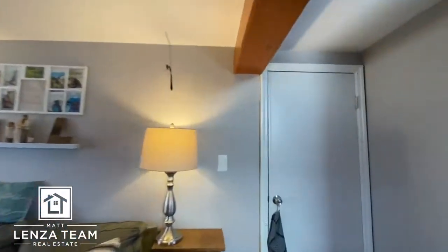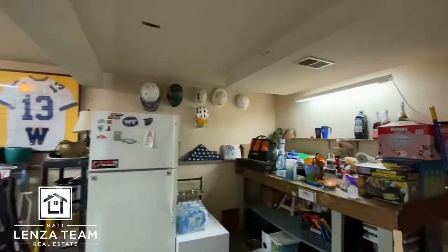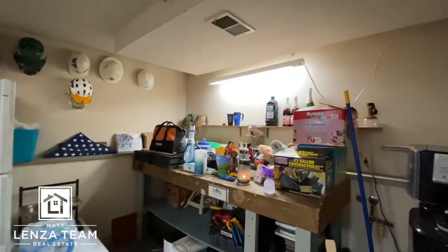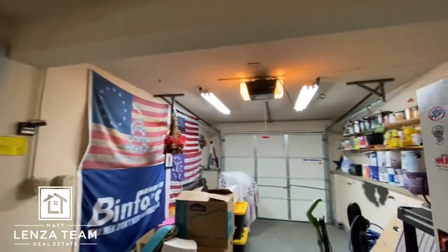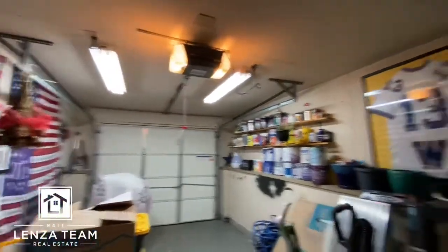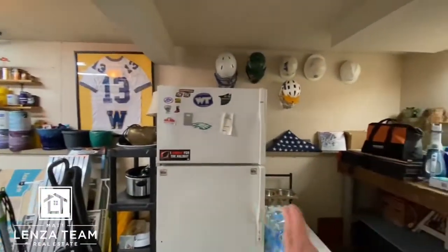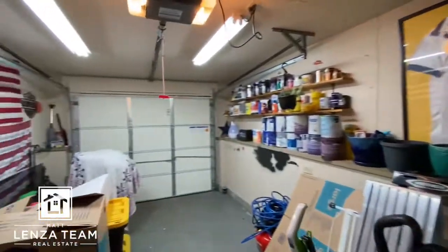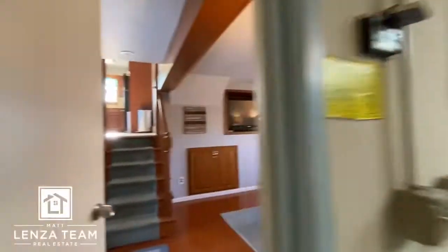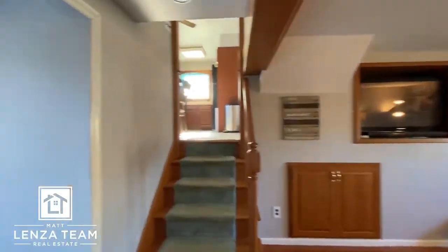Now, this is the garage. So to the right, you can see pretty much a workbench. Plenty of storage there. Water equipment. They're back in this corner. And this is a big one-car garage. So if a car comes in here, you actually do probably pull to where that refrigerator is, and you will still have this space, as long as you don't have a super long car. But that's the rundown. That is the inside.